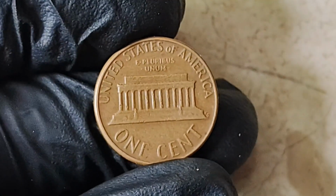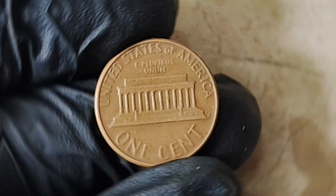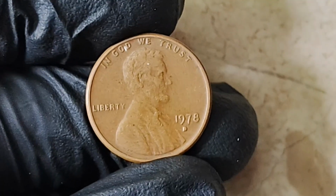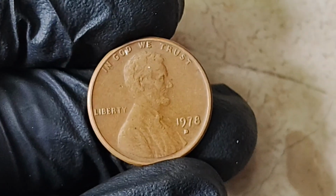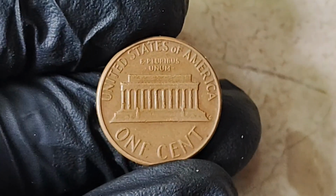But this isn't just a lucky story. This is a warning. Because thousands of 1978 D pennies are still out there. Hiding. In jars, drawers, coin rolls, and pockets. And the next one could be yours. The key is knowing what to look for. But before we reveal how to spot this rare error, you need to understand something important.